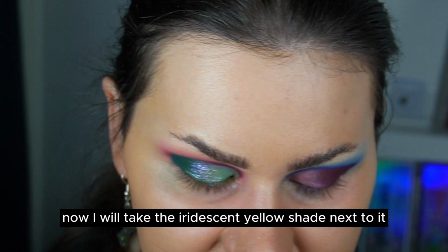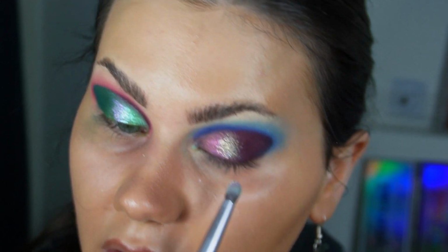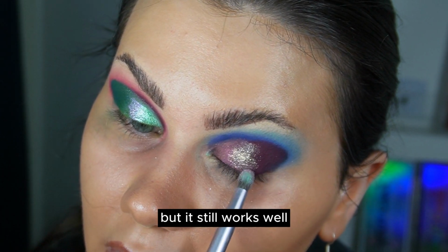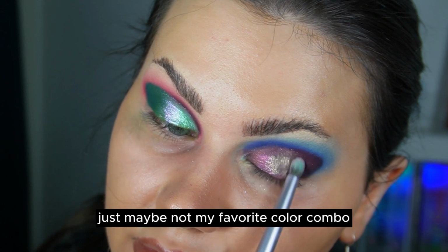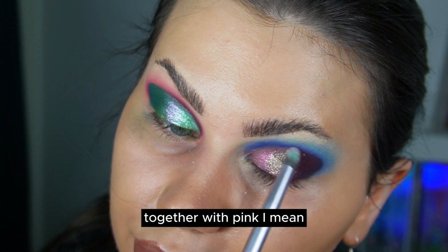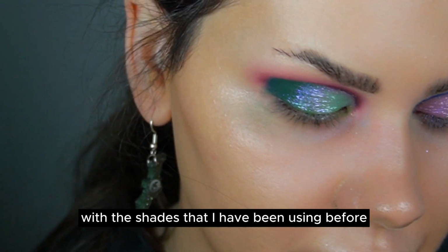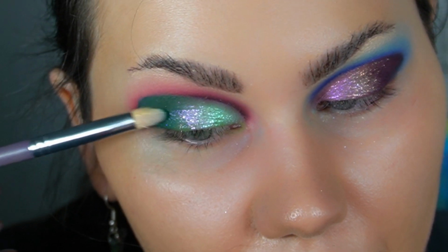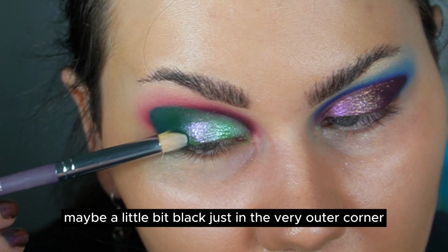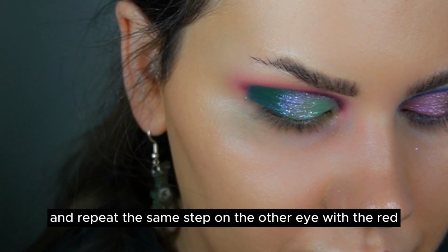Now I will take the iridescent yellow shade next to it. Okay, that was maybe not the best choice, but it still works well. Just maybe not my favorite color combo. Together with the pink, I mean. So I will deepen up the outer corners with the shades that I have been using before. The dark green here. Maybe a little bit black just in the very outer corner. I will repeat the same step on the other eye with the red.